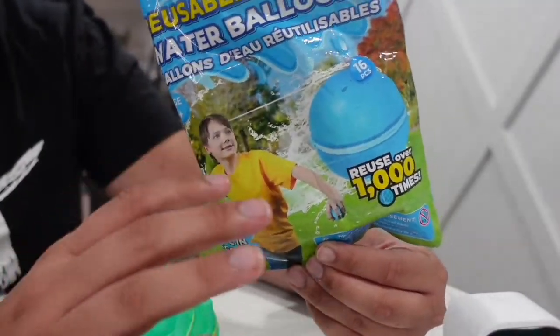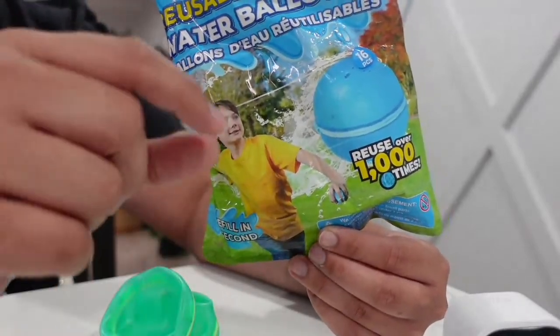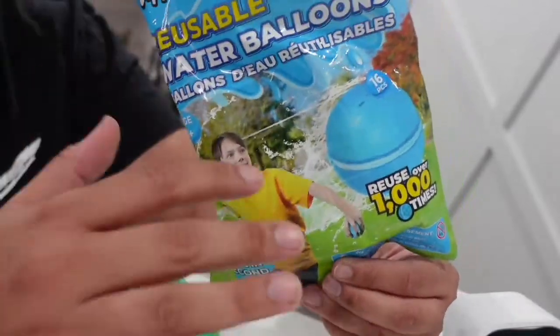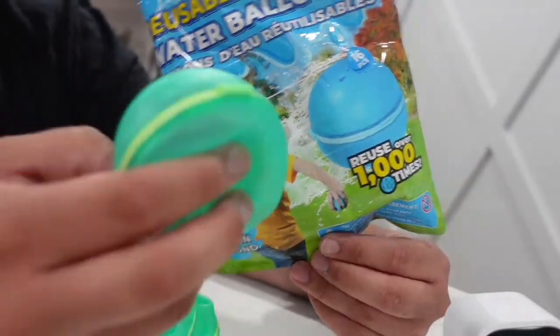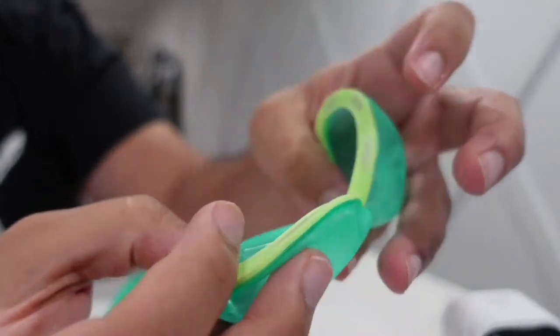So basically, traditional water balloons, once you throw them at somebody, they break and the latex bursts into little pieces, which could make for a cumbersome pickup. All those pieces are going to be everywhere and you're going to have to pick them up sooner or later. But with these, there's no mess. So basically how it works here is that these actually just open up just like that.